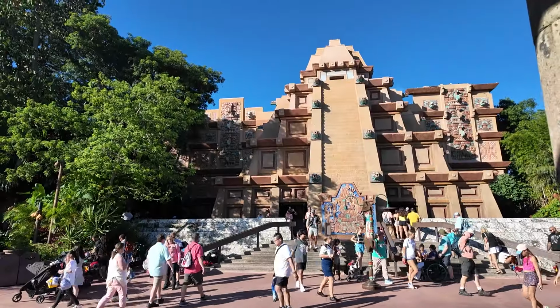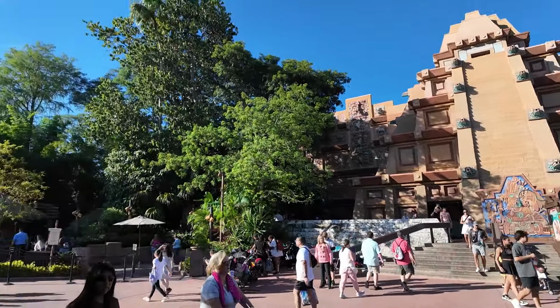I gotta say, I don't really know how Disney does it. Now, I've never been to Mexico before, but from what I've heard, it is very, very hot. And today it is also very, very hot. So that's one point for Disney. That's true. Except when you go indoors and it's like cold.